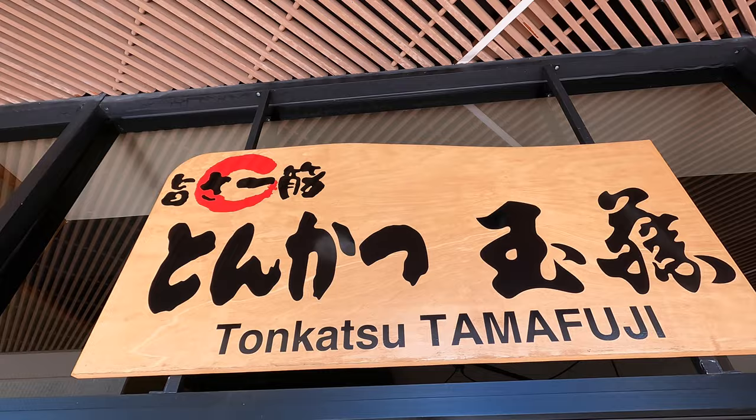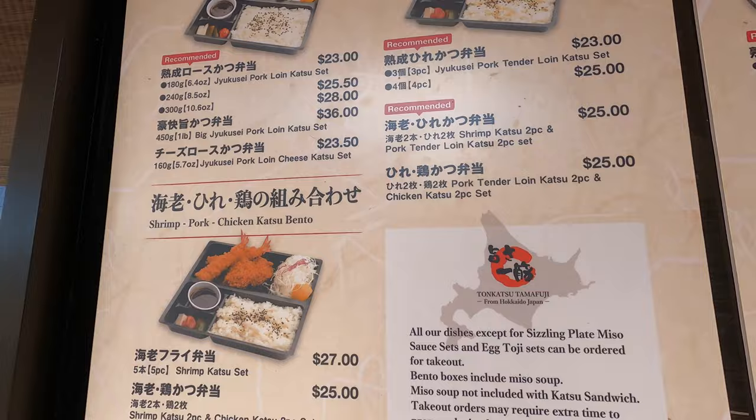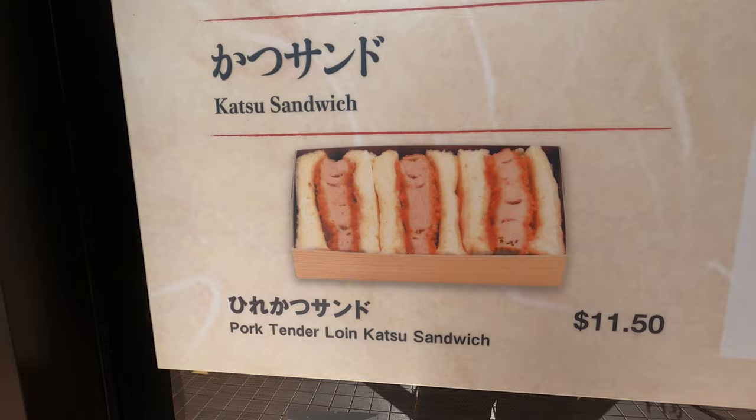You got Tamafuji's Tonkatsu. So if you're a fan of tonkatsu, that's one of the best tonkatsu places in town. And they're famous for their katsu sandwich, which is this deep fried pork cutlet sandwich. And that's also their lunch special. So if you go there for lunch, you can get that for cheap.